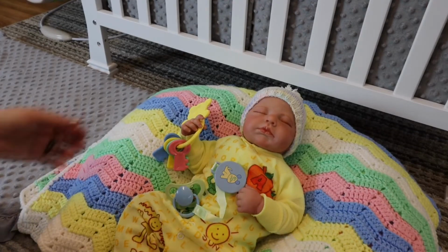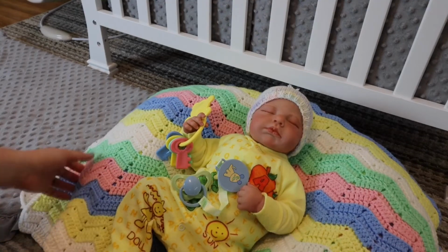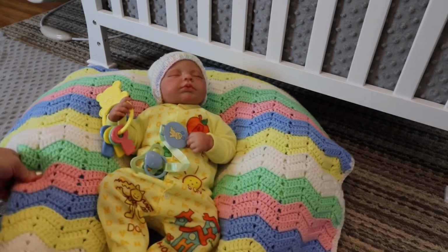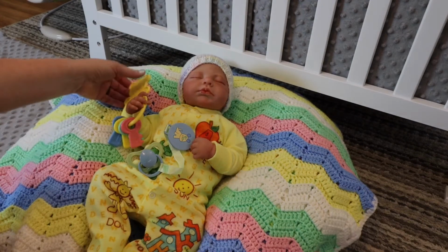So there she is. This is her little vintage look, and she's on her little vintage blanket here. So I'm gonna scooch her here so you can see her a little bit better in her full look here. So there she is, and she's got her cute little PJs on for the night. I wanted to get her ready because it's getting ready to be nighttime here, getting ready to get dark, but she just looks so cute.